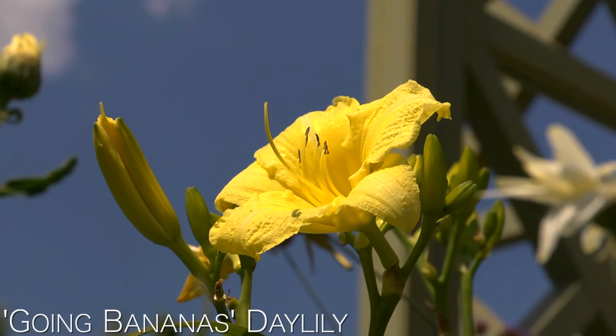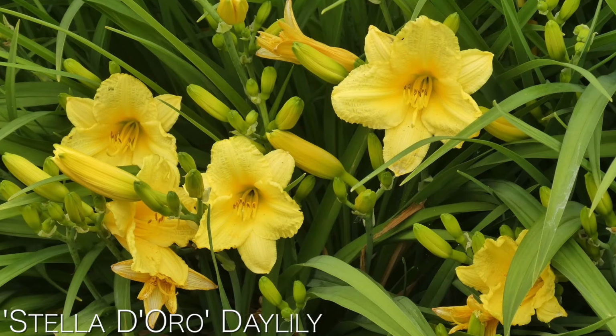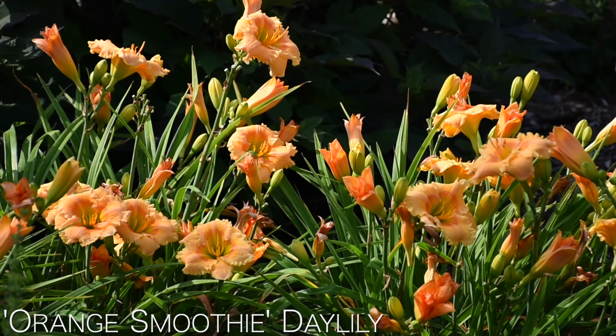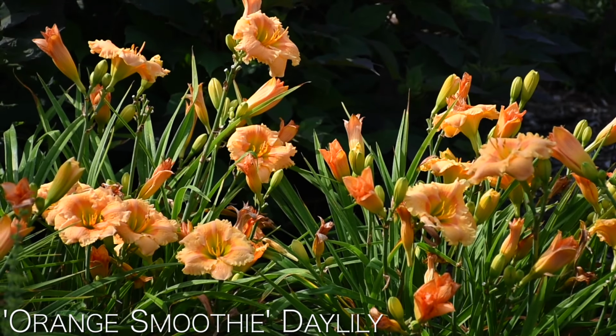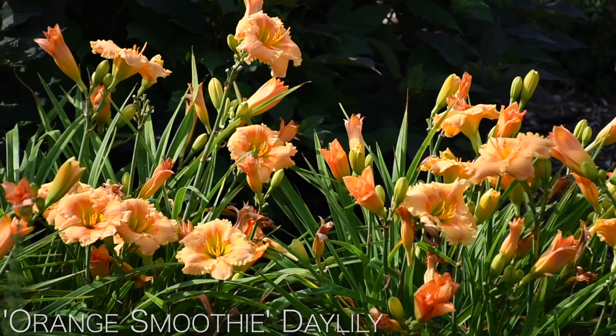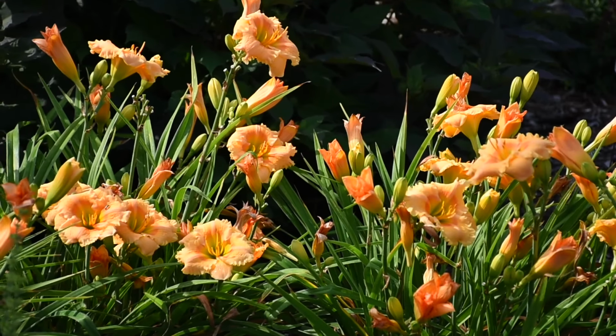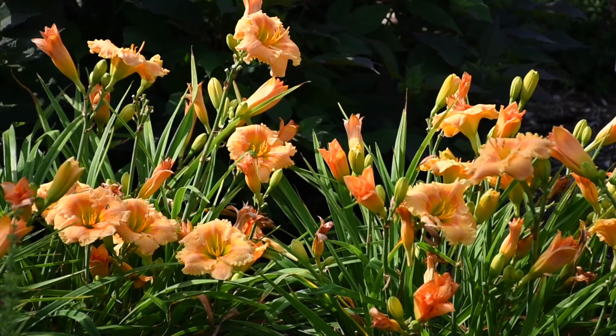Many of them, there are some like Going Bananas. There's another one that's similar to that, the Stella de Oro, that are just repeat bloomers. They'll just keep on blooming. Orange Smoothie does fairly well for us in terms of rebloom. And you don't have to deadhead them. You can go out and clean them up if you want, but they'll just still continue to produce blooms. But typically you can cut them back in the fall if you want to, or you can wait until spring where they'll just rake up. You won't even have to get down there and cut any leaves if you don't want to.